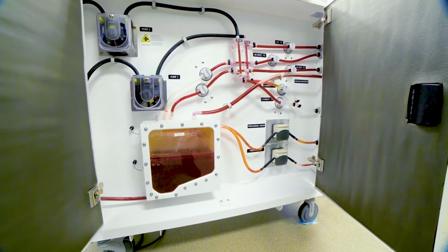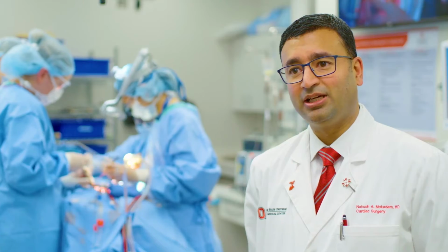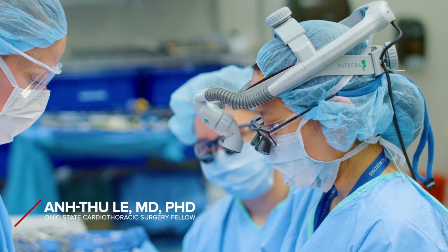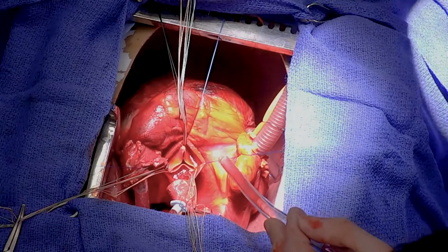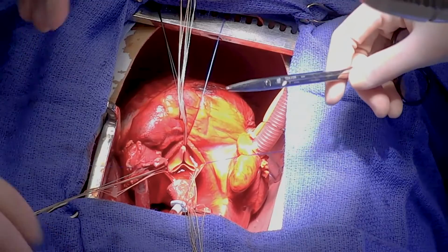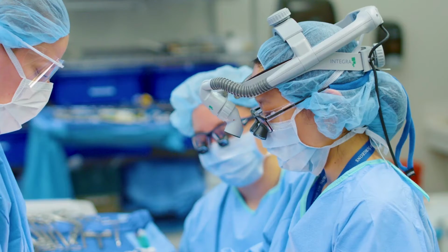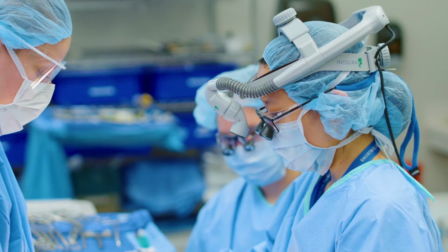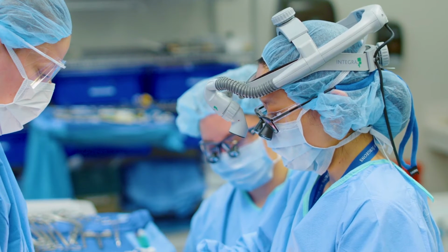The KindHeart simulator is high fidelity simulation, and that's what you see behind me now. I've just gone through a full cardiac bypass session where we also replaced an aortic valve on this pig heart. And then we're going to also simulate the process of coming off bypass as well, just like we would do in the operating room when we're on cardiac surgery.